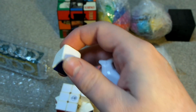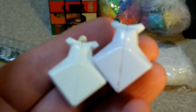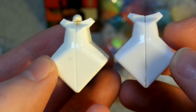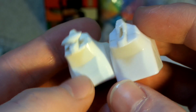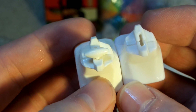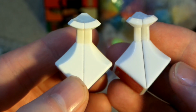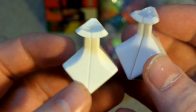So here are both the edges. This is the knockoff and this is the real Guhong. So yeah, they look pretty much exactly the same. Oh, except on this one you've got like a ridge there. Maybe the Guhong V2s have a ridge there as well. Let's compare the corners. So this is not the knockoff, this is the real thing. And yeah, this seems to look pretty much exactly the same.